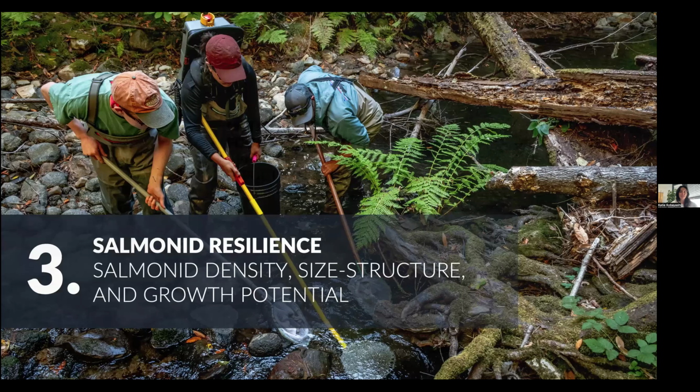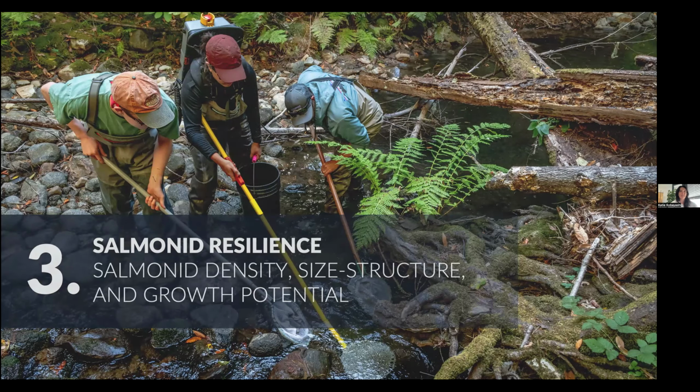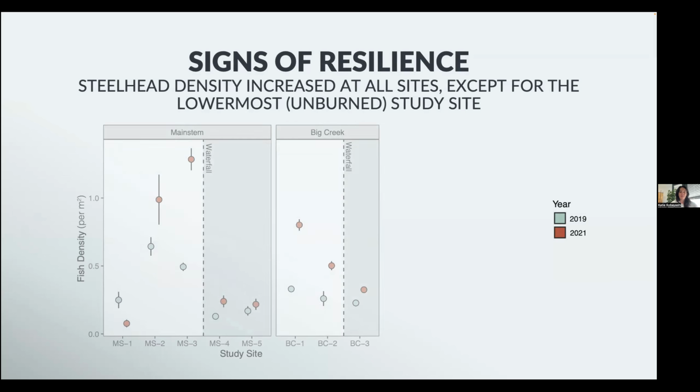And to wrap up, I just wanted to leave on a slightly more positive note. When looking at some of our initial data for salmonid resilience, we actually found some pleasant surprises. First, when we looked at our fish density data, we found increases in fish density across all but one of our sites after the fire, which is both surprising and incredible news.